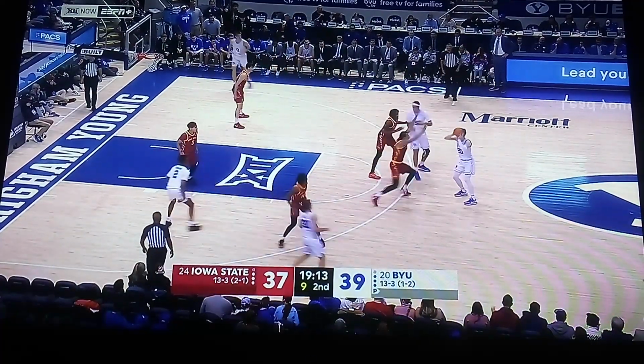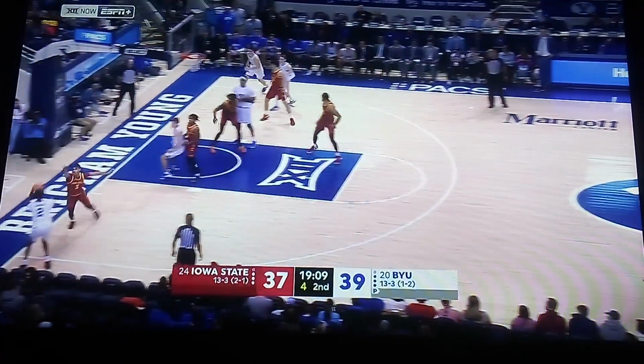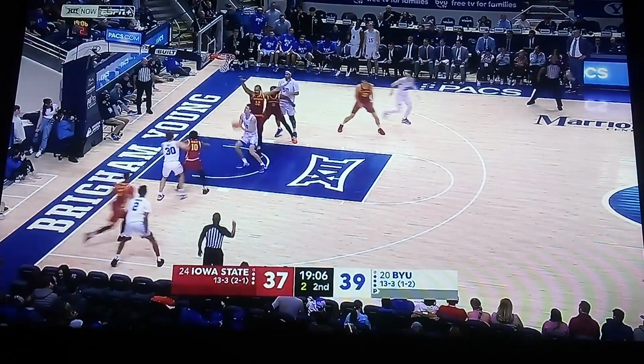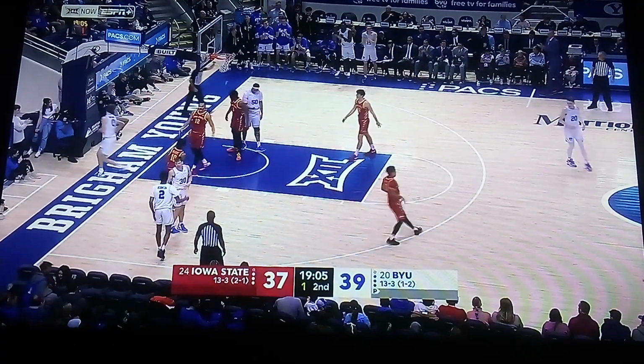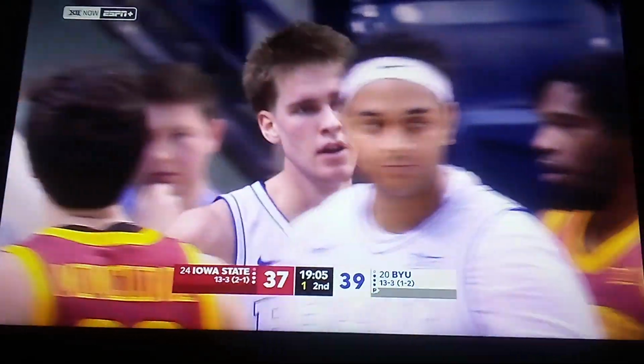So the Cyclones pressuring the ball tightly. They get a switch up here. Rob Jones caught on Johnson. To the corner it goes. Robinson's three is short. Waterman with his activity able to get another offensive rebound for BYU.